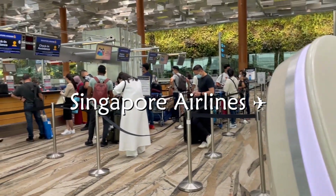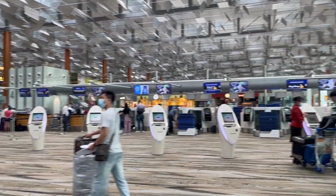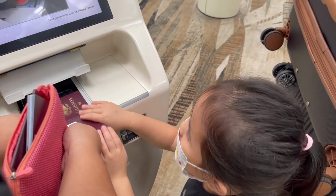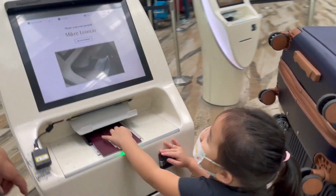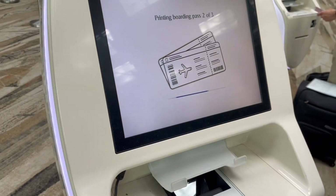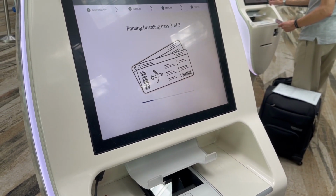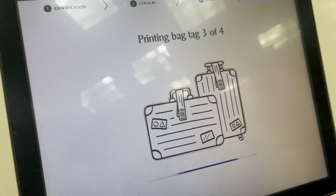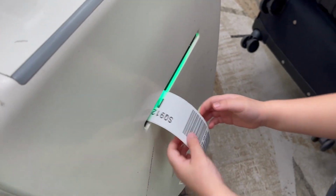Alright, so we just arrived at Changi Airport Terminal 3 and we were greeted by these self-check-in counters, so we decided to check in our luggages by ourselves for the first time. No, no, slowly, you put down and then you push. In this kiosk, simply scan the passports for identification and the machine prints both boarding passes and bag tags. For the bag drop, scan the passports again, put the tags on, and these babies are ready to go.